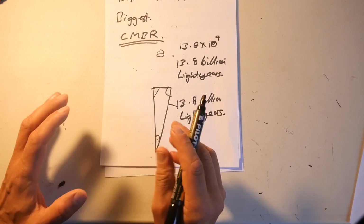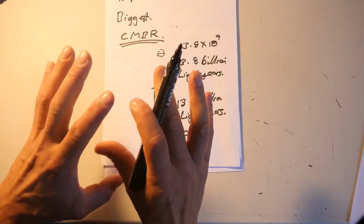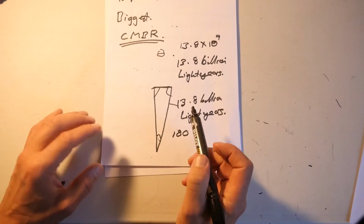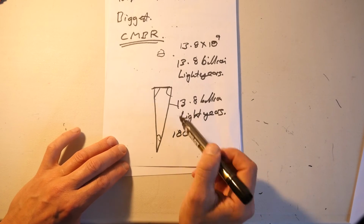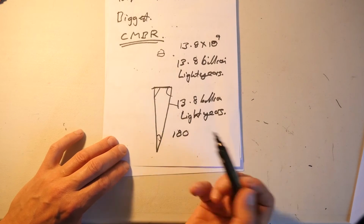Okay, if it was a curved universe, the angles would be greater than 180, which means it must be a finite universe. It must be a ball or something, a sphere. But they actually found it was flat because this was 180 degrees. So Euclid is correct. So it's infinite.